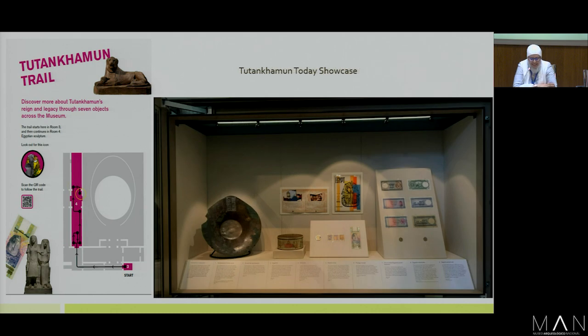And the trail ends with the modern Egypt showcase, where we will find about 15 artifacts that have been displayed. Some artifacts are from the British Museum collection of modern Egypt, and the other artifacts I bought from Egypt with me when I was traveling to the British Museum. So we will go through the artifacts.